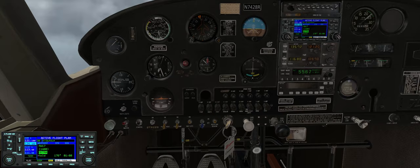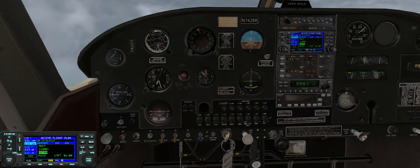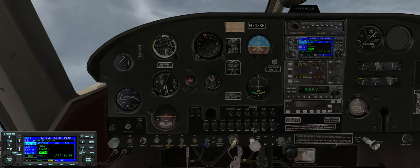Okay, so we're timing our outbound. I don't know if that radio traffic was for us or someone else, but I asked him to repeat it again, so I'm just going to continue doing what I'm doing and stay in the hold. I think we're about 50 seconds. So I'm going to switch this now over to 356 degrees.